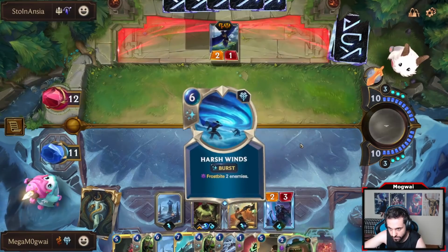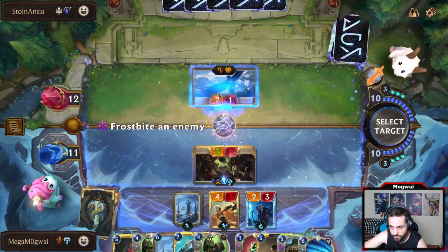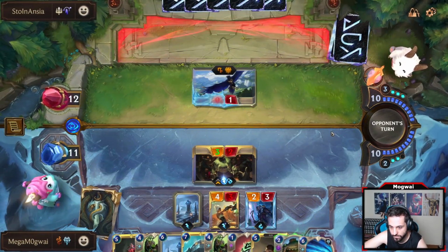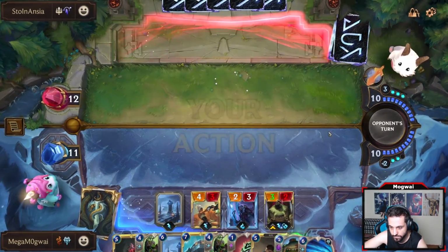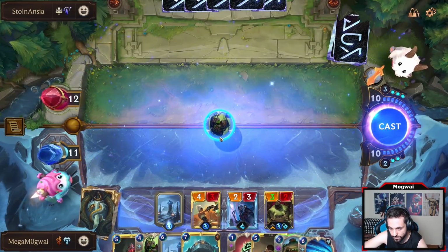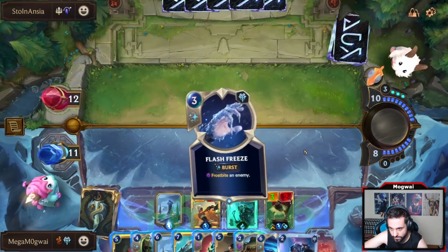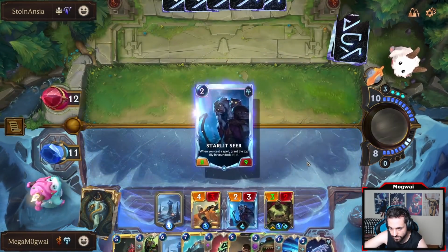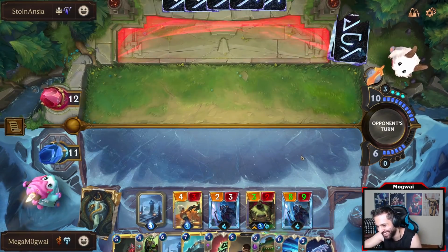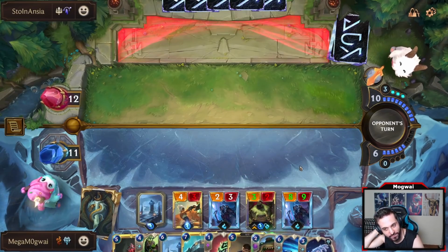Let us peruse this establishment's fare. This will be a good winter. An auspicious season. Who goes there? I'll take it. 2 mana 8/9, baby. That's right up my aisle.